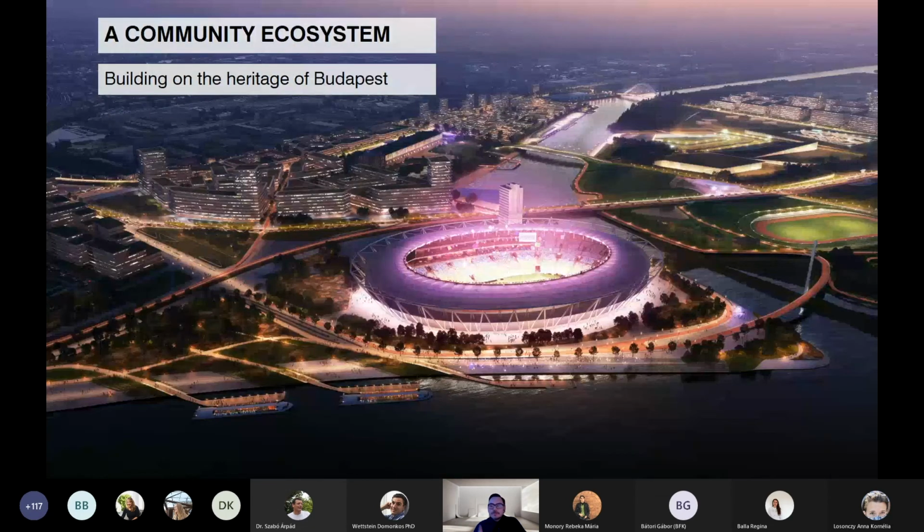So overall, we tried to create a proposal that intertwined the natural setting of the development area with carefully designed neighborhoods for the users and, of course, the water.